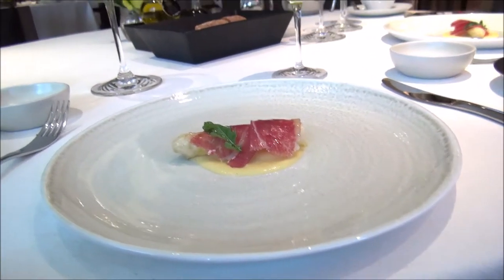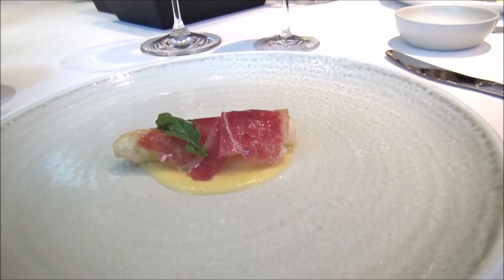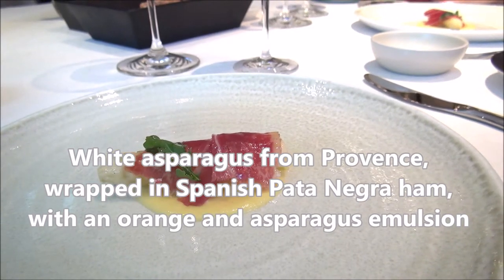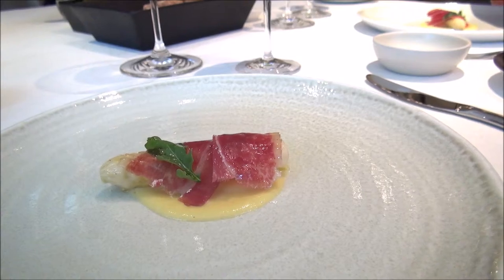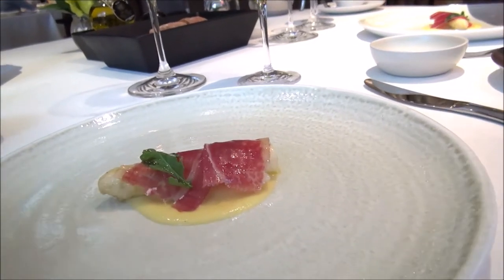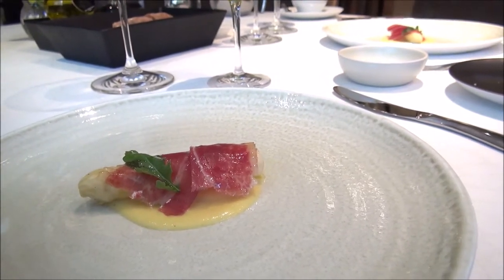So we carry on for you now with a beautiful seasonal white asparagus from Provence. On the base, we have orange and asparagus emulsion, and on top, we have pata negra. In this case, it's a ham from Spain, aged 48 months. It's a nice combination of sweet and sapid taste. The orange and asparagus emulsion gives the beautiful freshness from the orange, on asparagus from Provence.